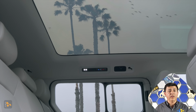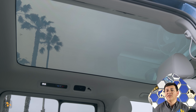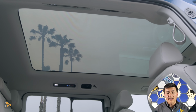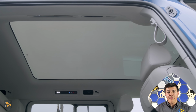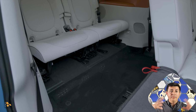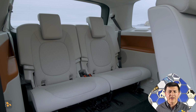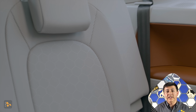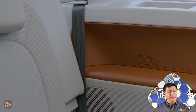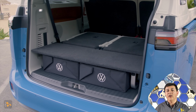Moving up to the ceiling, we have the largest sunroof that Volkswagen has ever put into a passenger car, and it has electrochromatic capability. So at the touch of a button, it will essentially dim the light coming in. I really like that touch. It's something that I wish, for instance, Tesla would put on their big sunroof vehicles, because otherwise you're left to put an aftermarket shade in there and it just doesn't look quite as nice. This really solves that function, although it's probably not going to get as opaque as some folks might like. Also, it does not open.